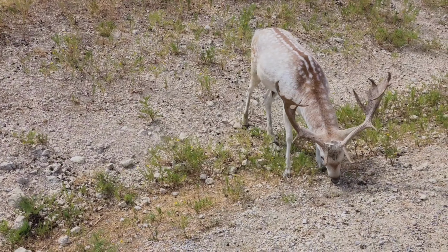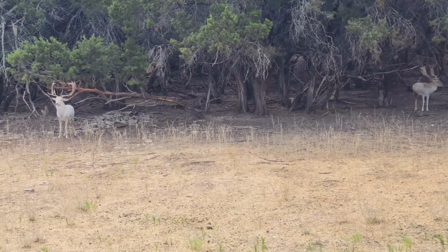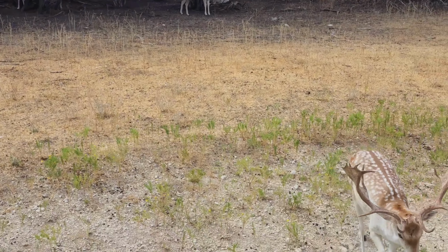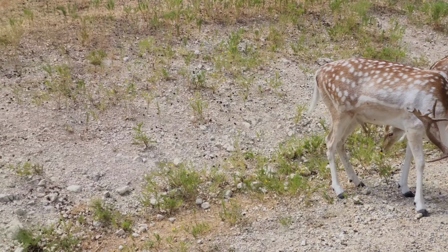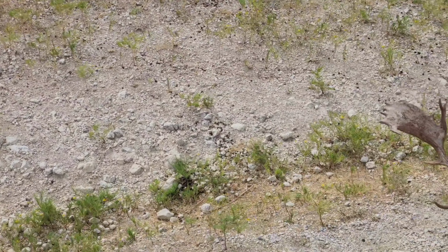Plus, as they fight with that tree, it's actually building up those neck muscles. Because what we're getting into is their rutting season, their fighting season for breeding rights over the females. So he's actually also building up his neck muscle, fighting with that tree. Because in reality, it's safer to fight with a tree than to fight with another animal if you're trying to build up that muscle.